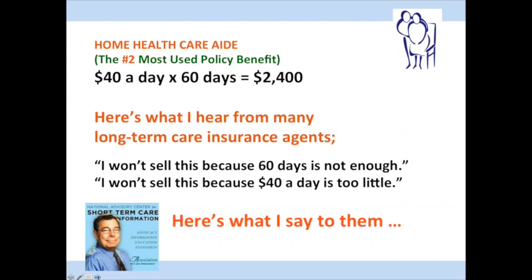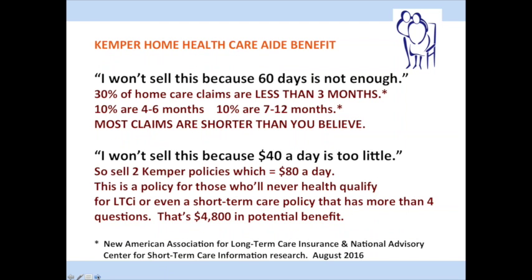I understand that. So this is what I'm going to address now, because here's what I hear from many long-term care insurance agents. When we started to talk about the Kemper product, or when they read the brochure or the outlines of coverage, the comment that came back is, I won't sell this because 60 days is not enough. Or I won't sell this because $40 a day for home health care is too little. Here's what I say to you guys if that's what's going through your head.